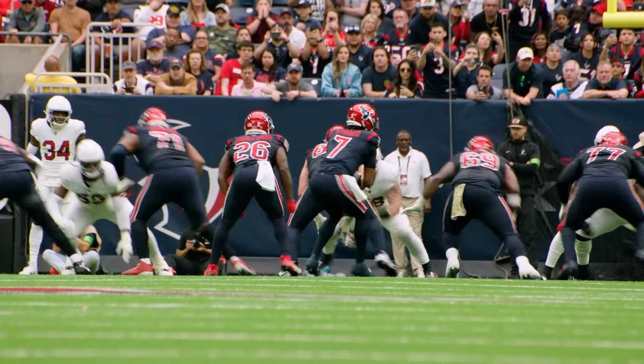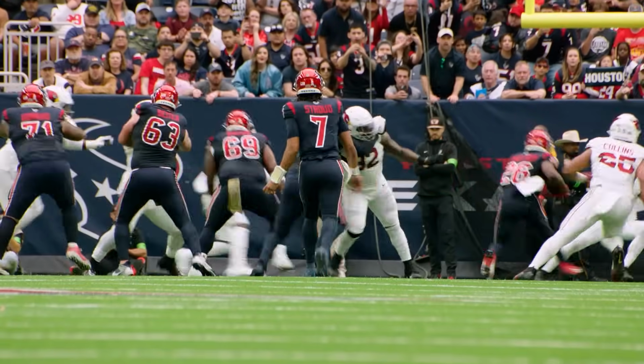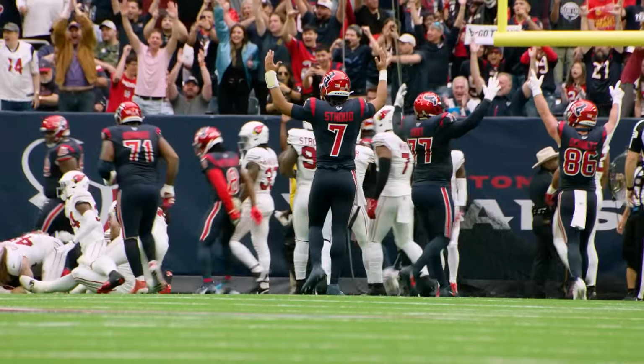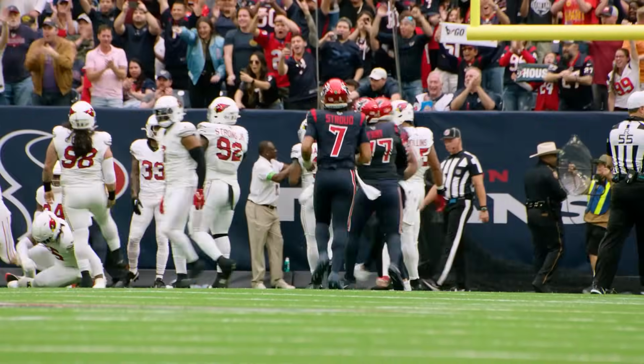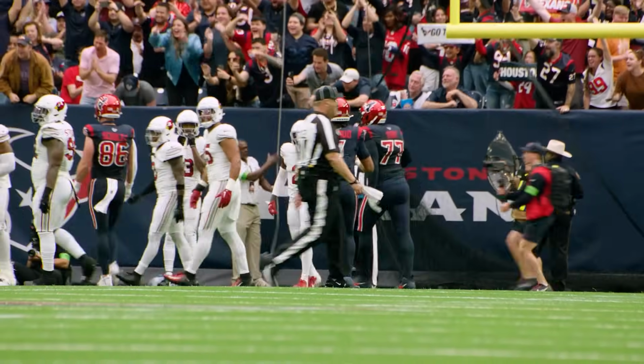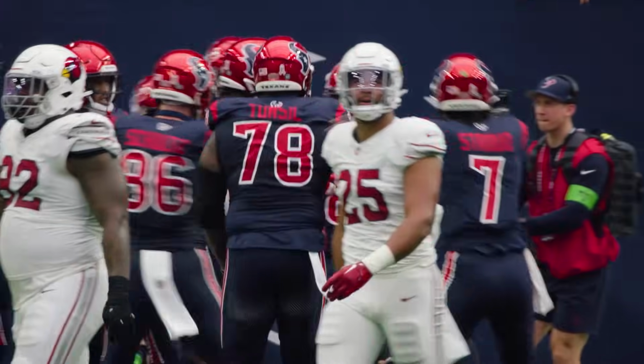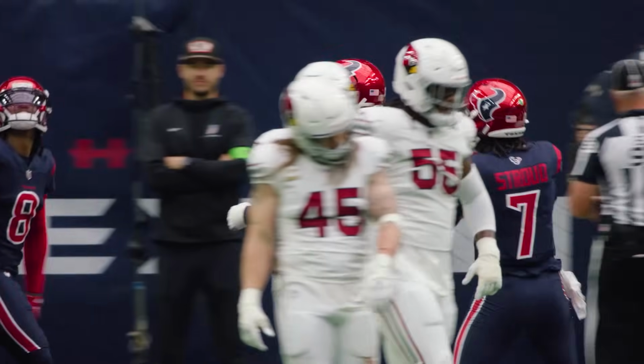118. CJ feeds Devin straight ahead, cuts left, fighting for the goal line. Touchdown, Houston! Hey! Go, flick up! Hold on, hold on! Stay, stay! Go!